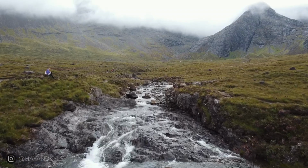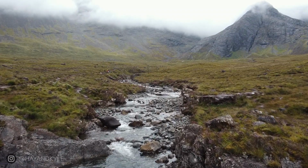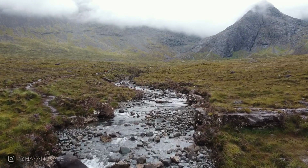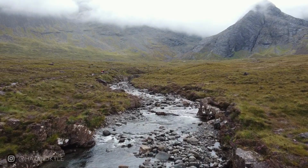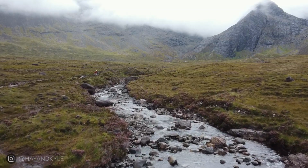Despite the crowds during peak season and the potential for some good old Scottish weather, like we experienced, you don't want to miss this unique spot right here on the Isle of Skye.